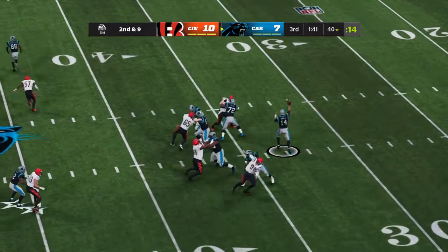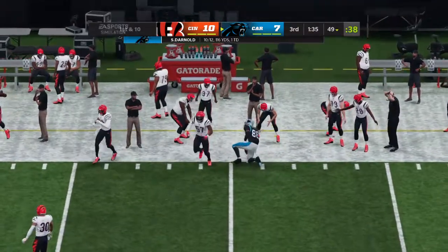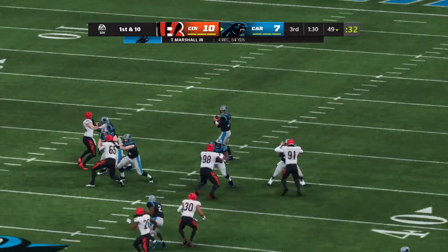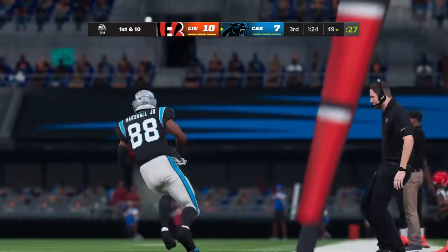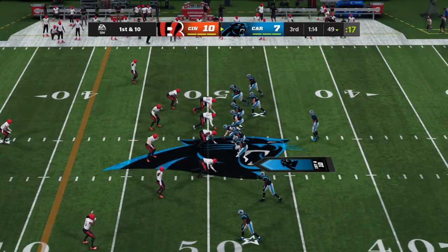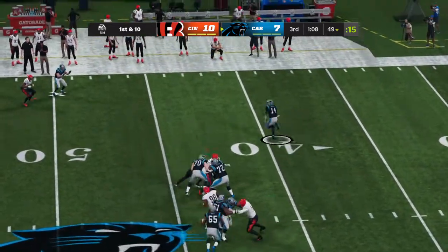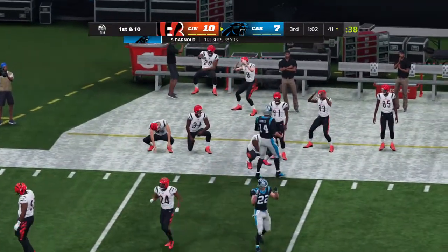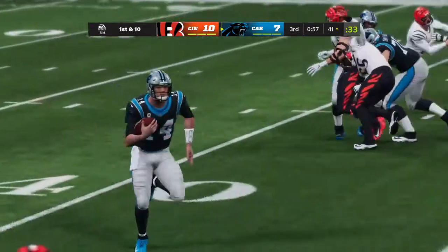On second and nine, Darnold. For Marshall, that's complete. Two first downs, have them up near midfield now on first and 10. The shotgun snap for Darnold. Eluding the pressure right. And Darnold's going to slide to the ground here, but not before he does pick up the first down.